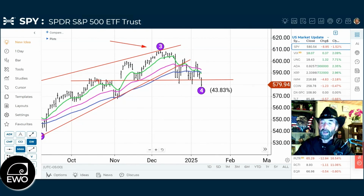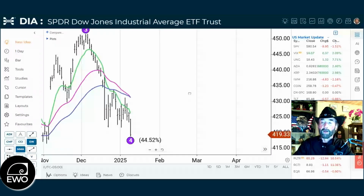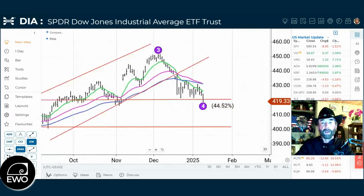So let's take a look at the DIA real quick, looking at the other U.S. markets. And this is one that has been a little bit more in the corrective mode than the SPY, but they've been pretty much in lockstep. And you'll find that the majority of the averages are. I've talked in the past that markets can get discombobulated, I call it, but for short periods of time, usually they're similar. They're not exact, but usually they're similar in nature in the patterns.